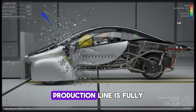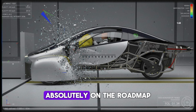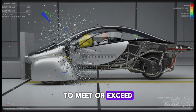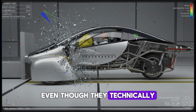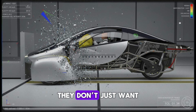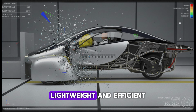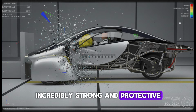Once Aptera's production line is fully operational, real-world crash tests are absolutely on the roadmap, and the company has publicly stated that they intend to meet or exceed standard passenger vehicle safety levels, even though they technically don't have to as an auto cycle. That voluntary commitment says a lot. They don't just want to pass safety requirements. They want to prove that lightweight and efficient can also mean incredibly strong and protective.